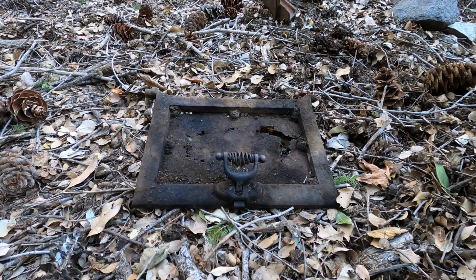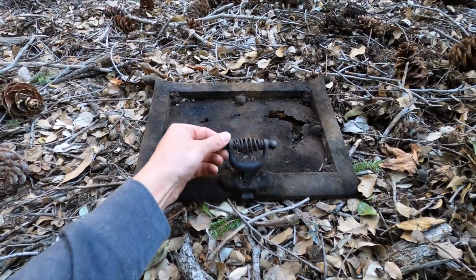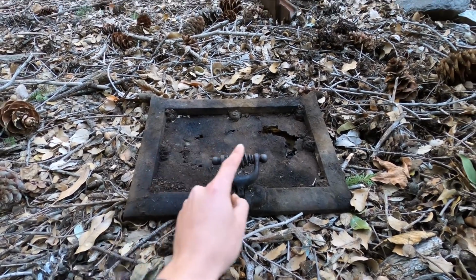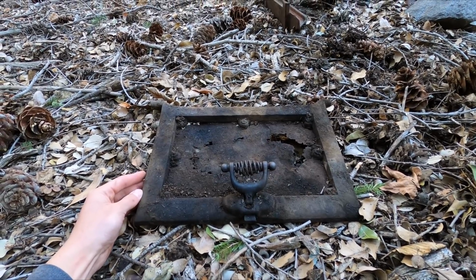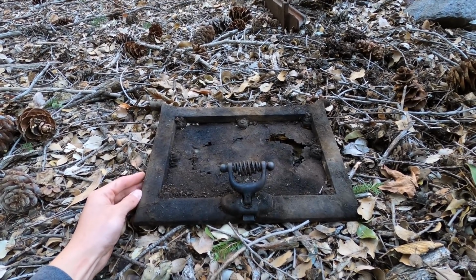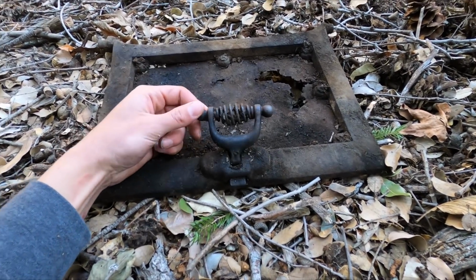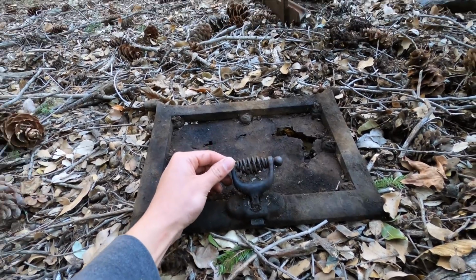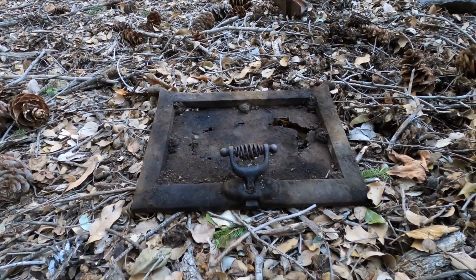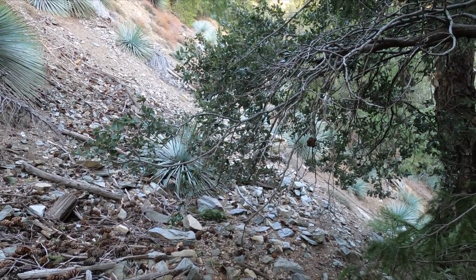Wow, so this is a pretty sick find. I saw this piece right here. I believe this is a latch. I saw that sticking out of the ground. I pulled it out and it looks like a door off of a cast iron stove. So yeah, this still moves, and it moves this up. That is amazing.